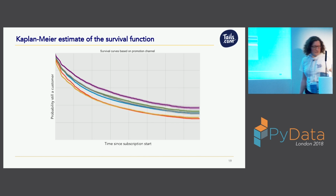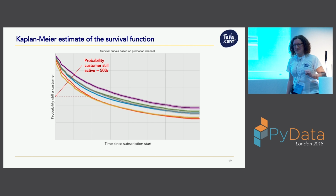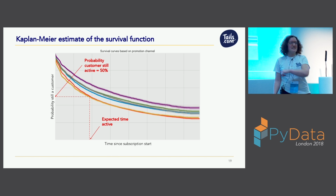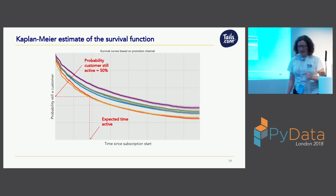So first off, now we can finally answer the question: what is an average subscription length for a customer? To do this, we're essentially taking the median time that a customer is expected to survive until. So essentially reading off where we're at 50% probability that they're still a customer, and this tells us the expected number of days that, in this survival curve, we think you're going to be there.